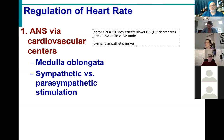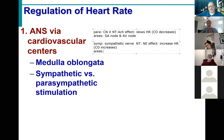Let's do the same thing for the sympathetic. We know it's a sympathetic nerve. What neurotransmitter does it release? Norepinephrine. What is the effect? Increase heart rate. And if it increased heart rate, what effect would that have on cardiac output? Increases. Excellent. And what areas of the heart does the sympathetic nervous system innervate? Isn't it the SA node, the AV node, and then the Purkinje fibers? And the Purkinje fibers. Excellent.